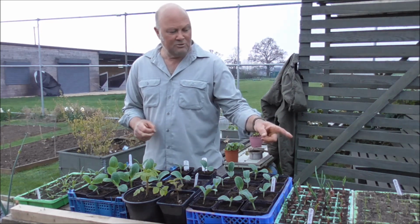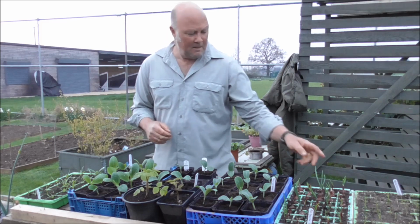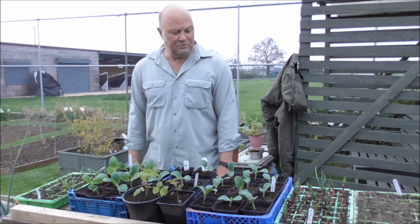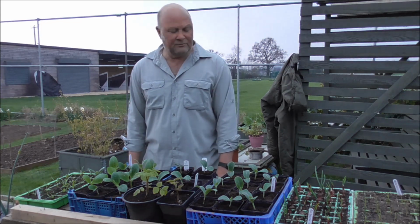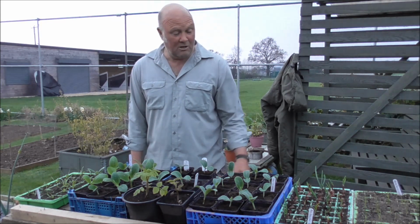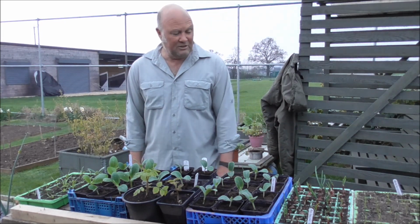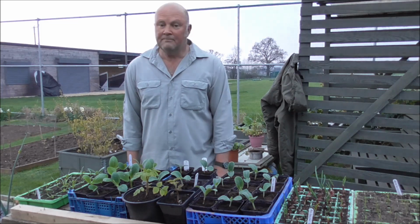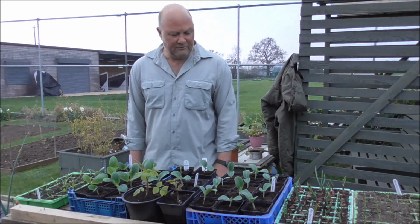But I've got spring onions, which I'm really pleased about. Never managed to grow successfully before, but looked at a few of the tips, Charles Dowding and Steve on Steve's Seaside Allotment. I mean, he's very successful with it all, as is Charles, and I've done it the way they suggested, in small batches, multi-sown, and it's worked, and I'm really chuffed.